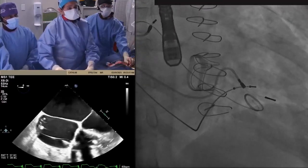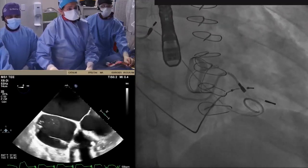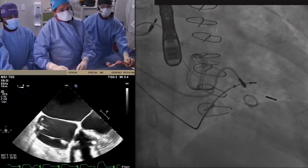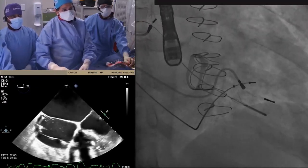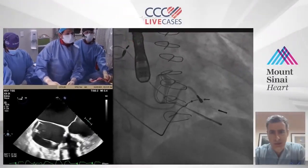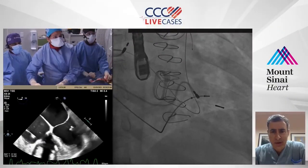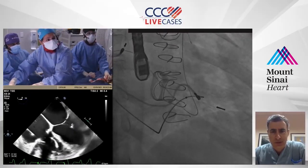I think the other suggestion is to have the pigtail face of the wire facing the opposite direction so that the wire is more central in the valve and you're not having this superior to inferior or anterior to posterior trajectory, which may be tough. Okay, then how do we do that? Well, when you're doing the wire exchange, rotate the pigtail so that the loop of the pigtail is pointing down. The other option Dr. Keeney mentioned is to put the wire in the PA. And then that's what I have in the PA.